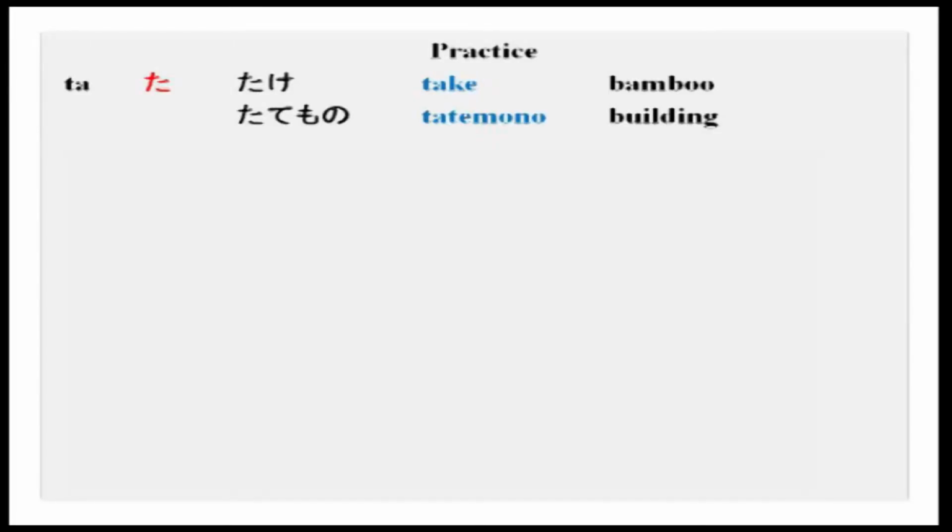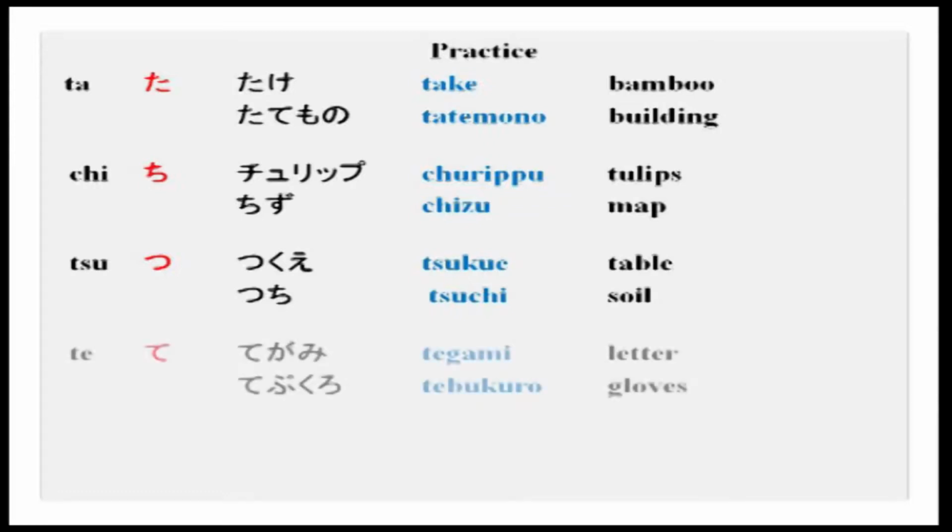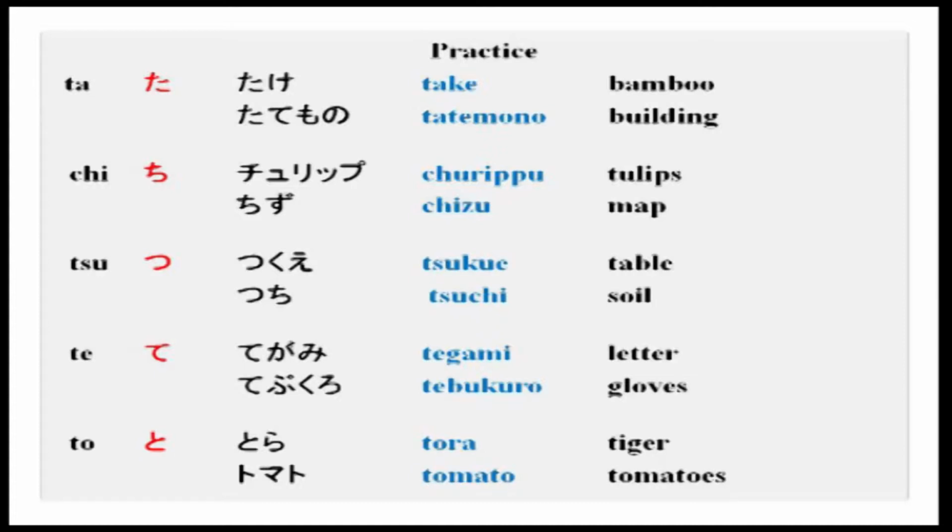Ta, with vocabulary as well. Ta, take, tatemono. Chi, tulip, chizu. Tsu, tsukue, tsuchi. Te, tegami, tebukuro. To, tora, tomato.